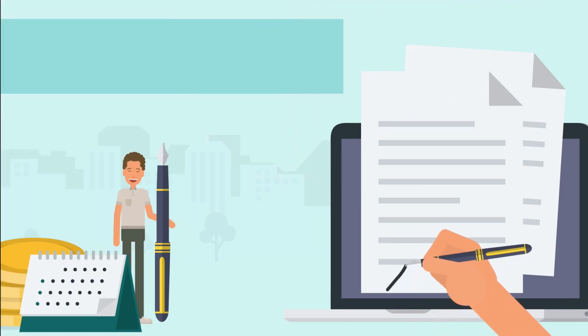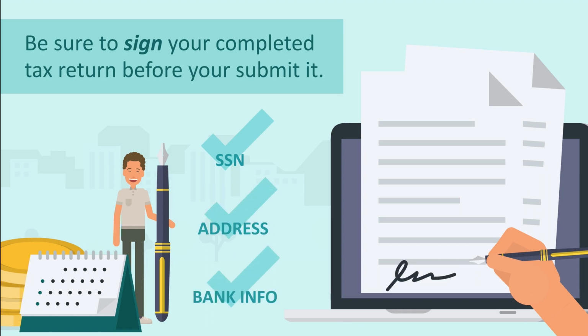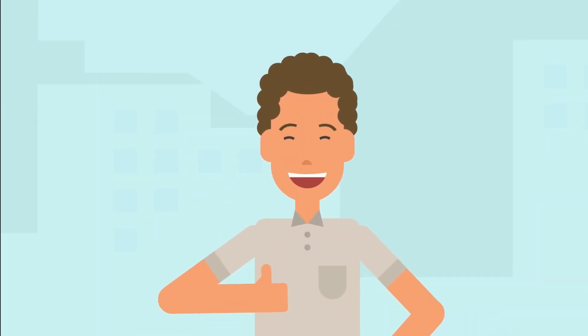This may seem simple, but sign your return before you submit it, and make sure your social security number, address, and bank account info are all accurate. Each year, thousands of returns and refunds are delayed because of these seemingly minor issues. Don't let yours be one of them. One more thing. Be sure to keep a physical or digital copy of your completed tax return for your records. You never know if you'll need to reference it in the future, especially next year when it's time to file again.